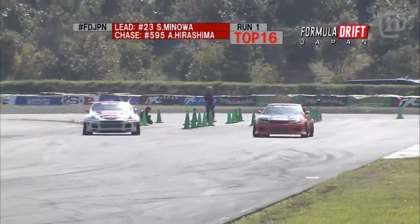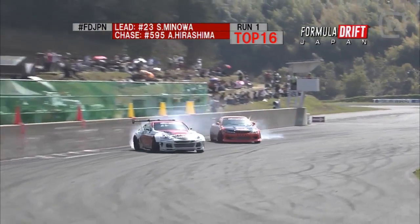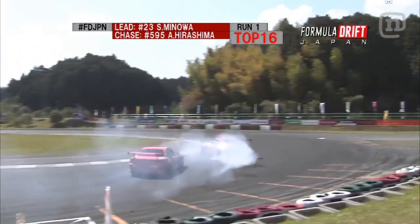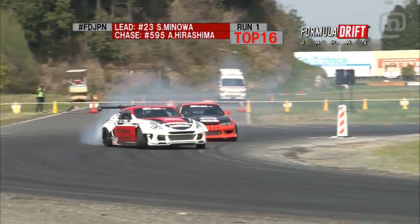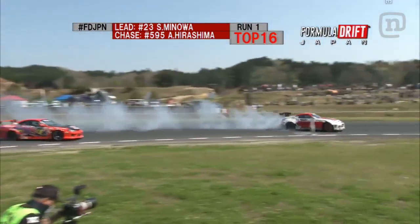Okay, here we go. Second run now this time. Shinji Minowa leading, Hirashima in S15 following. Okay, good lead run so far. Winding on lots of angles. Shinji Minowa. Hirashima quite shallow in his angle, following behind Shinji Minowa.